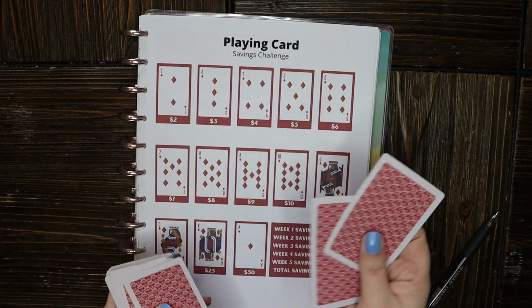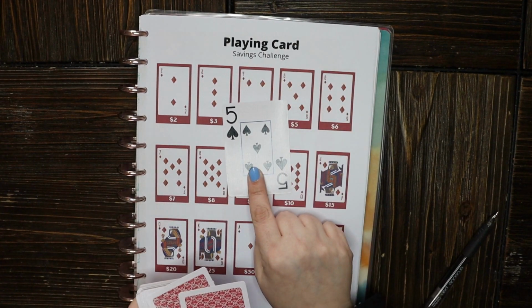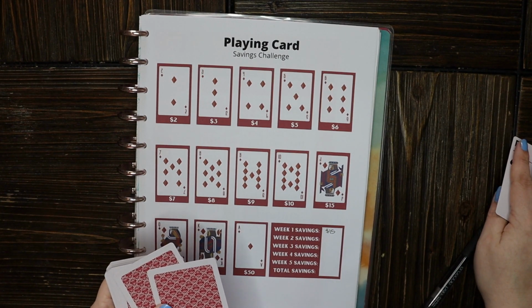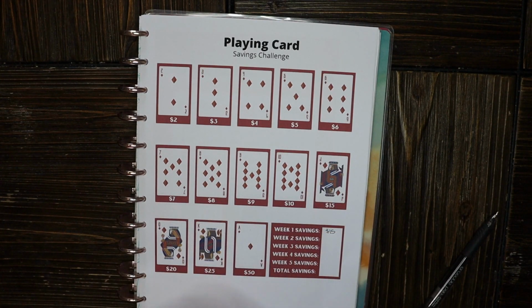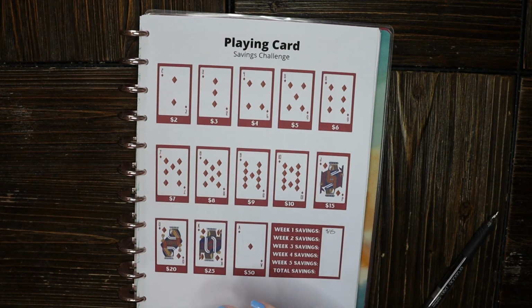Now, if you were doing this every week, maybe you would want to just draw 1 card, save that amount of money, and then take this card out of the equation so that you get a different value every single week. You could really play it up, do it however you want. But for me, since I'm only doing this 5 times, this is the way I've chosen to do it. Is this fun? I don't know. I don't know if you guys are having fun, but I sure am.